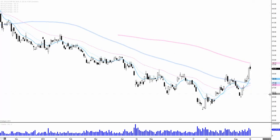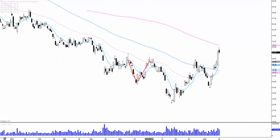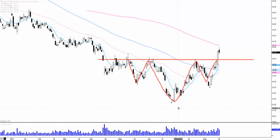If you guys have been following my blog, you understand that we had that inverted head and shoulders. I went long here, added some more there. I took some out here, also took some out there. So I'm still long. And you can see that we pretty much had a confirmed inverted head and shoulders, just like what I said about that double bottom on Apple.